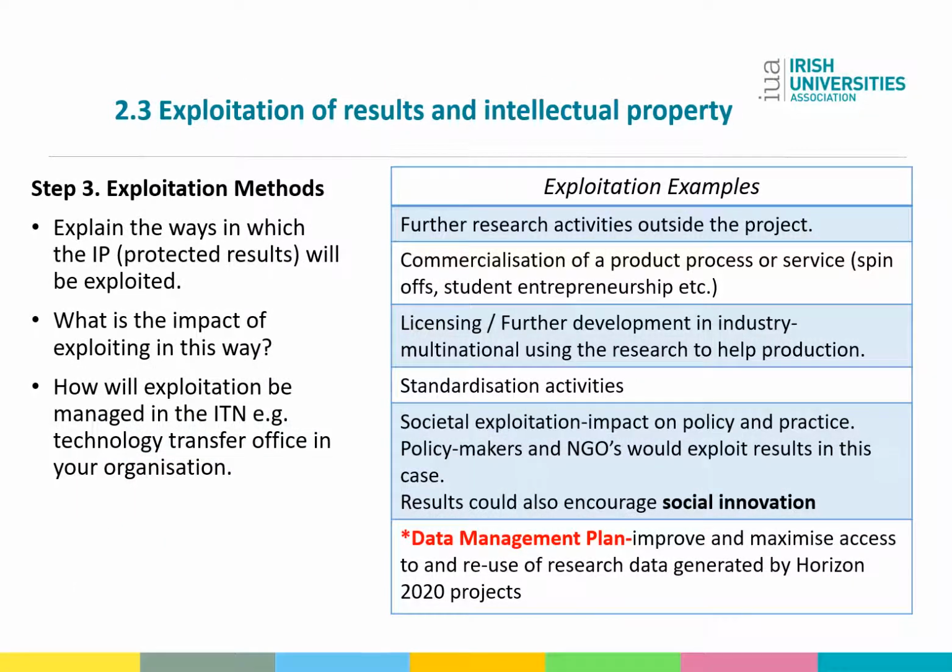Now for exploitation methods, explain the ways in which the IP protected results will be exploited. Examples of exploitation are shown here in the table and can include further research activities outside the project, the commercialization of a product, process or service, spin-off, student entrepreneurship, etc., the licensing or further development in industry, standardization activities, societal exploitation and impact on policy and practice.